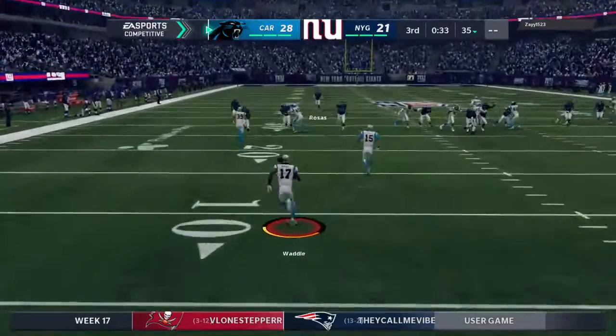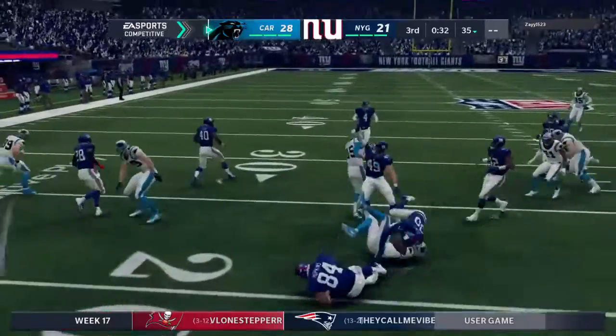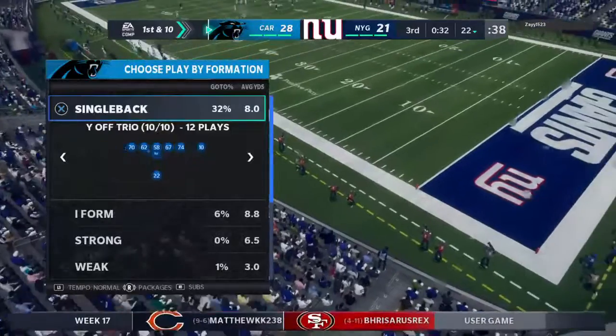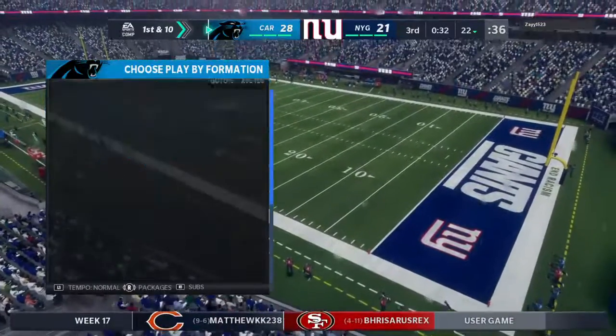Now after the touchdown, here's Rosas on to kick it away. Takes this about 5 yards deep. And he'll get it up past the 20 to about the 22. Panthers take over 1st and 10 at their own 22-yard line.